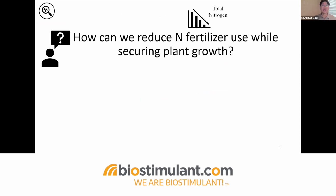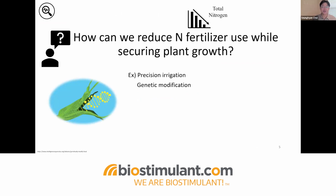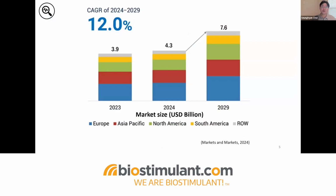So how can you reduce nitrogen fertilizer use while still maintaining healthy plant growth? Well, several strategies have been explored. We have precision irrigation, which helps deliver water and nutrients more efficiently. There are also crop improvements through genetic modification, which can enhance nutrient use efficiency. But recently, a new approach has been gaining attention: biostimulants. What's really exciting is that biostimulants have shown benefits under both low and high nitrogen levels, making them a flexible tool for sustainable farming. Because of their potential, the biostimulant market is booming. It's projected to reach $7.6 billion by 2029. So it's clear biostimulants aren't just a trend, and they're a promising piece of the future of sustainable agriculture.